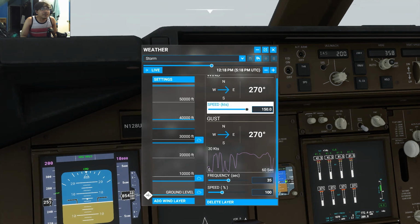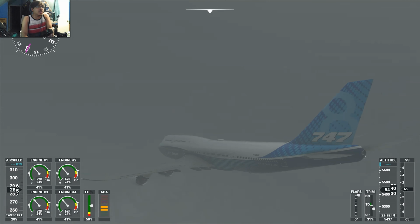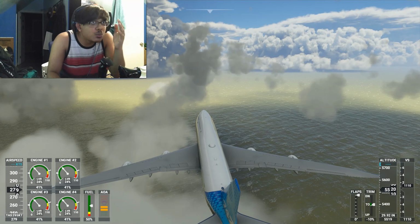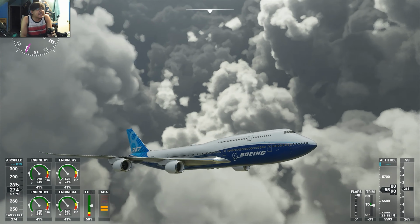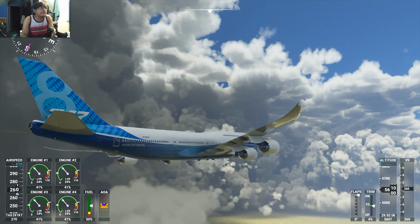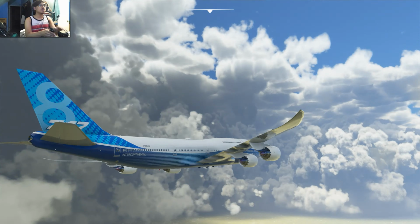Wind speed. Whoa! Oh, good. Ooh, that's not good. That's a crosswind! This game will never cease to amaze me! You mean to tell me that was all behind me? I'm just gonna take like 15 billion screenshots. Oh my god. 150. Oh my god. Wait, hold on. Don't mind me.